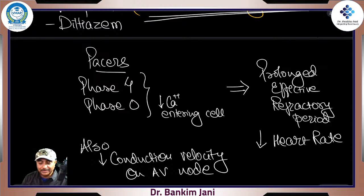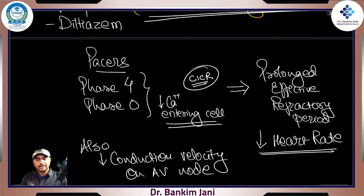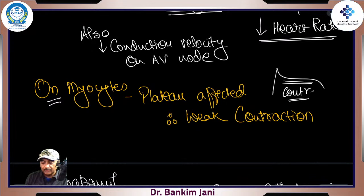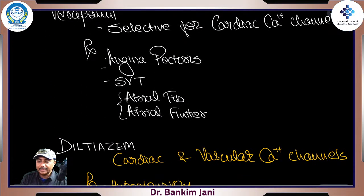It takes care of the calcium entering the cells, which leads to calcium-induced calcium release from the endoplasmic reticulum. So in pacemaker cells, phase 4 and phase 0, decreasing calcium entry prolongs the effective refractory period, so heart rate is slowed down. Conduction velocity at the AV node is also decreased because you are restricting the calcium. On myocytes, it straight away affects the plateau, which is for contraction. When this is prolonged, it leads to weak contraction. So verapamil is selective for cardiac calcium channels.